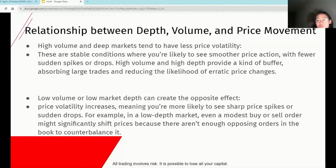In these conditions, price volatility increases, meaning you're more likely to see sharp price spikes or sudden drops. For example, in a low depth market, even a modest buy or sell order might shift prices significantly because there aren't enough opposing orders in the book to counterbalance it.